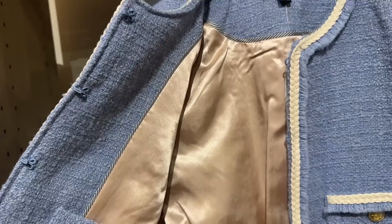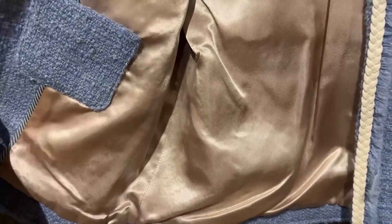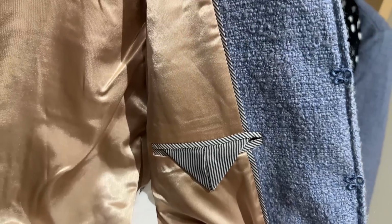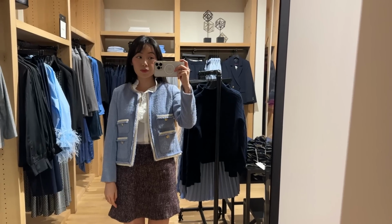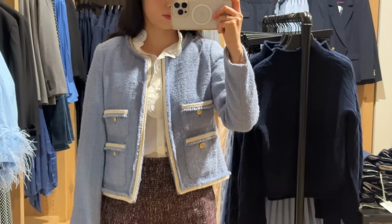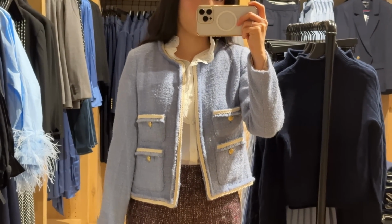And on the inside, it looks like they had extra fabric and decided to make a pocket. And a tiny pocket with no utility at that. What can you even fit in here, a quarter? On the other side of the jacket, there is a concealed pocket. I'm trying on a size 0 and you can see it looks much better from further away than close up. But it's still giving very much Zara vibes and there's no way I would pay $300 for this.